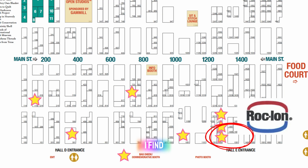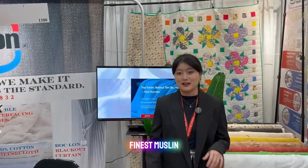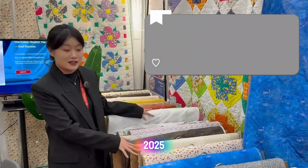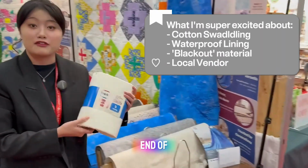Thanks. I find one of the most important things to get right is the basics, and that's why I was so excited to find Roc-Lon. Good morning, everyone. Welcome to Roc-Lon. We are the name for the finest muslin of the world, and currently we are introducing the 108 inches wide quilting backing. And here's the 2025 new collections for the prints. And we also have the solid 3-yard pre-cut, and we are introducing it by end of October.